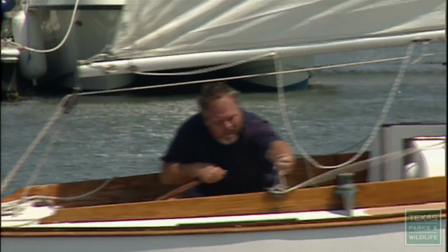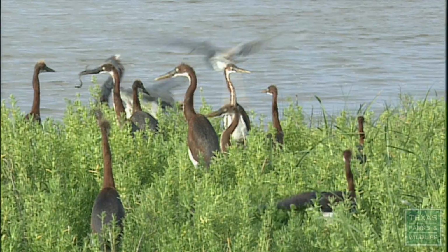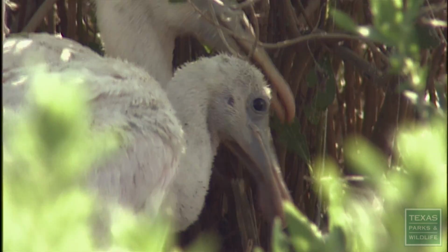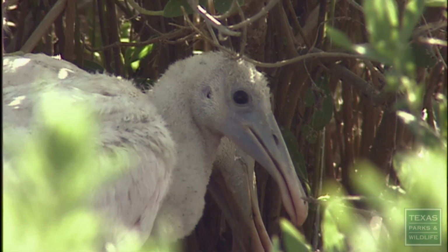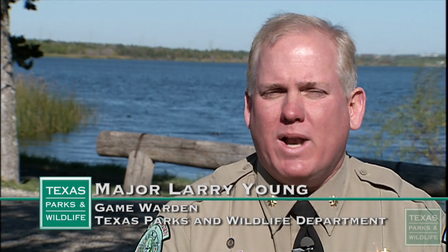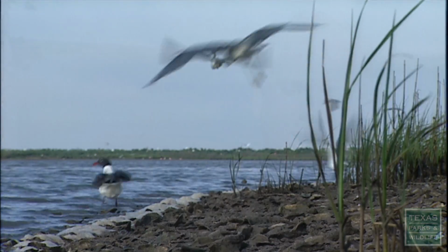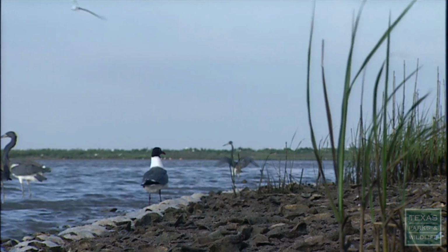The more people you have, the more traffic you're going to have there. So it presents a challenge just keeping them educated about the fact that nesting birds are there. I honestly think most people that disturb nesting birds don't realize what they're doing. It's just unintentional, and once they're aware of the fact that they're creating a problem for the birds, they're more than happy to move on.